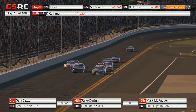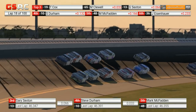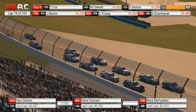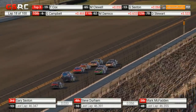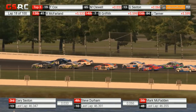10 points online for the winner of the stage, but something even probably more important for drivers thinking about a championship is that one playoff point that will go with them to the playoffs, assuming that they make it. And right now, look at the 65. He's got a great run. Here comes Clewell, but it starts to die. Oh, he's about a half car length behind Cox. We saw him do it once, Sean. He got out there once, but hasn't done it since.